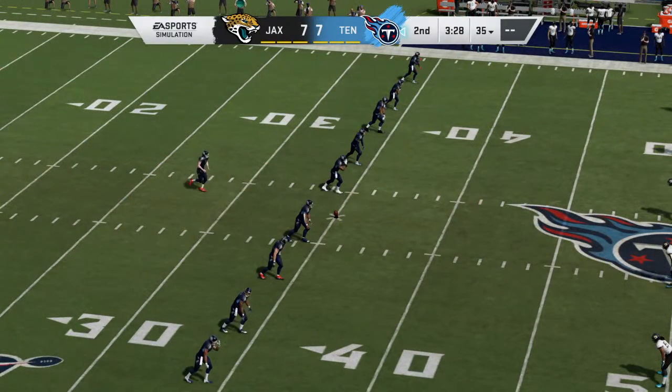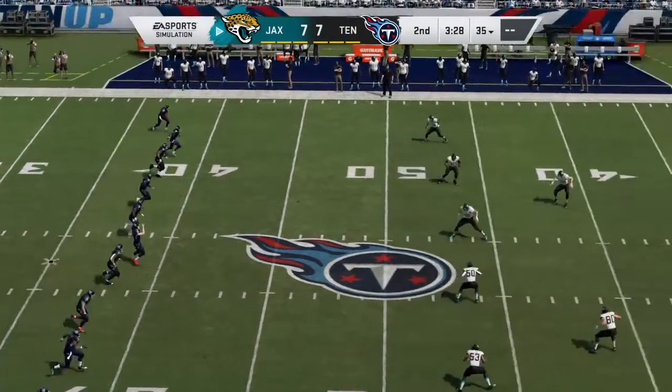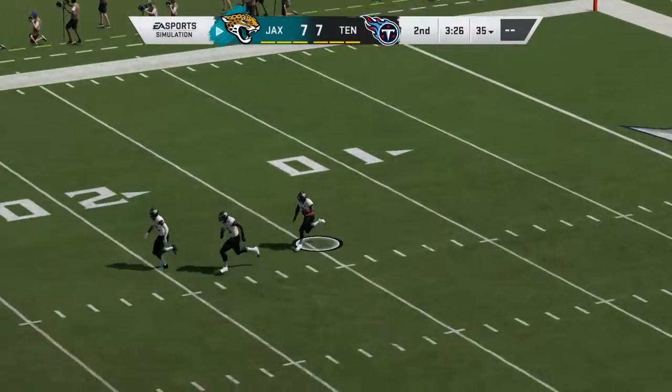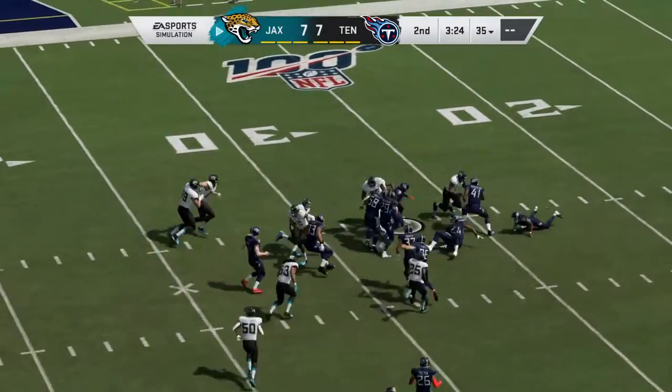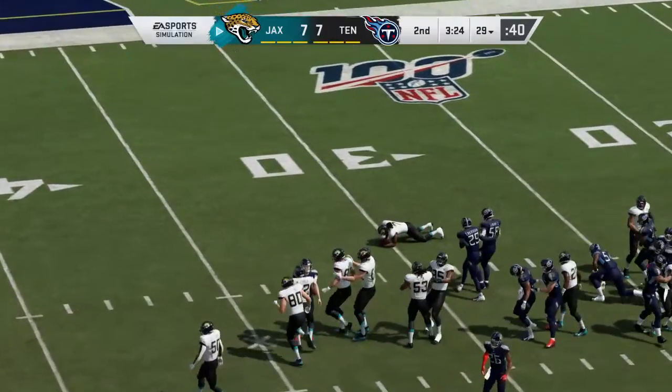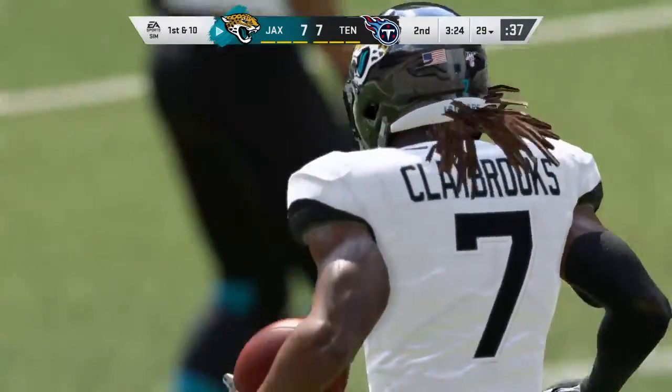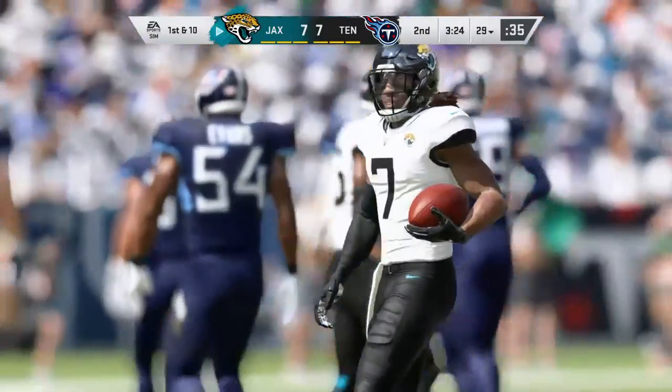So all even at 7 now as they kick it away. This is fielded at the goal line. And it's a pretty good return here as he'll get it up to the 29-yard line. Out comes the Jacksonville offense as they get set to take over here.